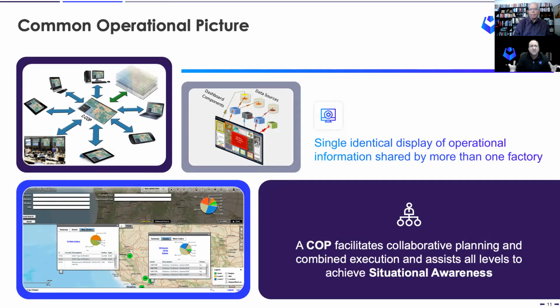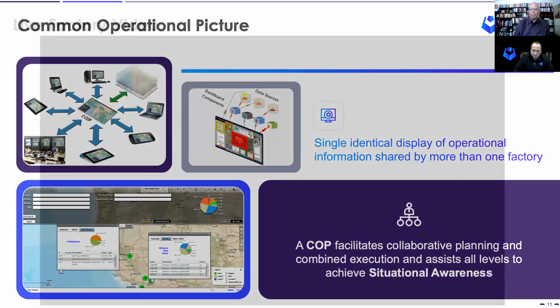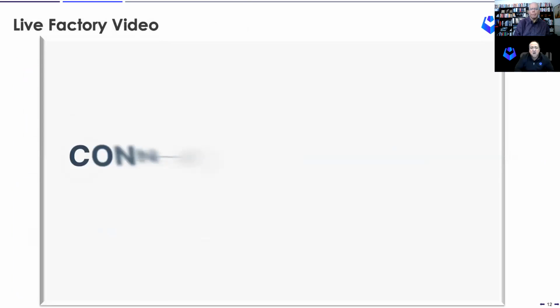twin of everything that's happening in their business, to allow them to self-service, trust the data, drill up, drill down, and have things live without people having to go out, download a bunch of reports, and create a bunch of heuristics. I'm going to play a video now that talks about our Live Factory.